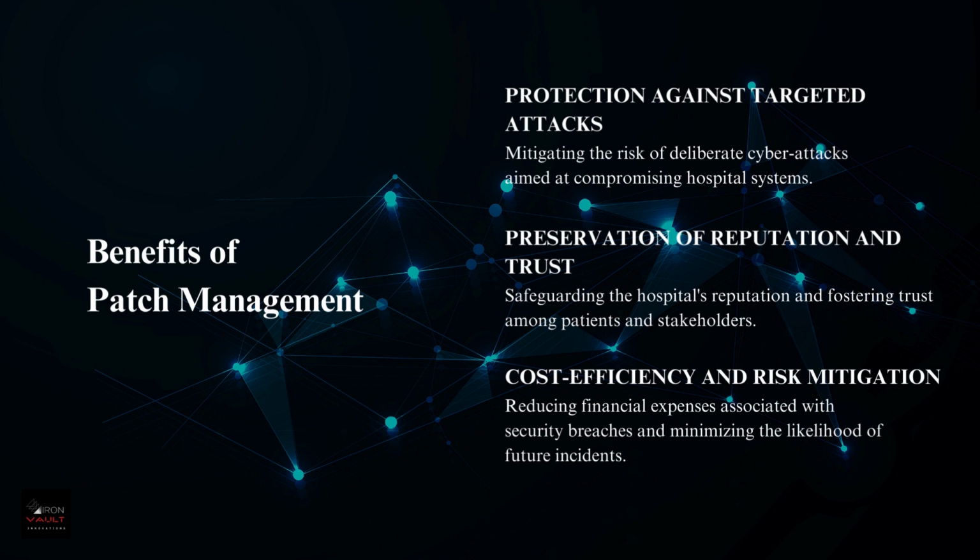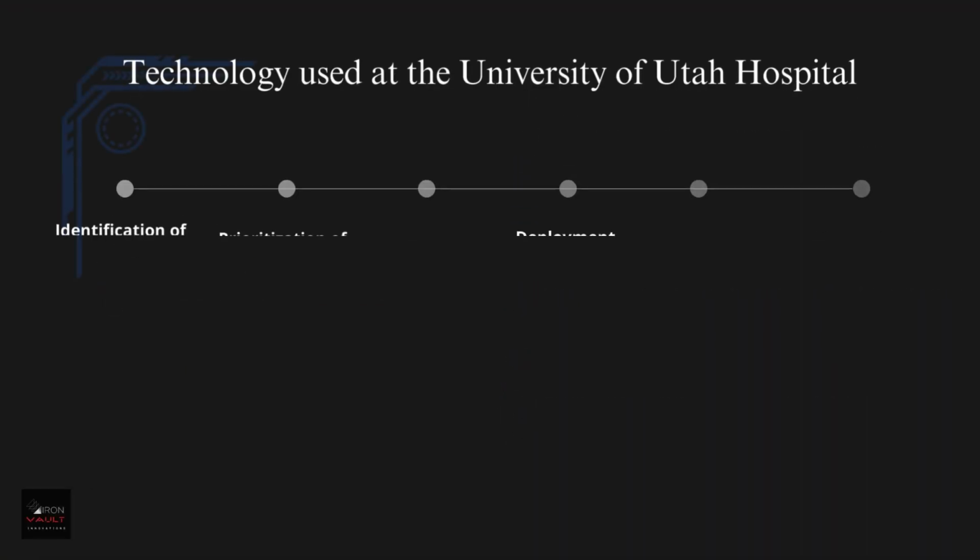Then cost efficiency and risk mitigation. I have also mentioned that it saves money. Yes, that is cost efficiency, because instead of someone attacking and then we have to pay them ransom to recover our data, what if we just update our system, roll out the update, and secure our network? So we can mitigate that risk. This is how we can save money and also mitigate the risk.